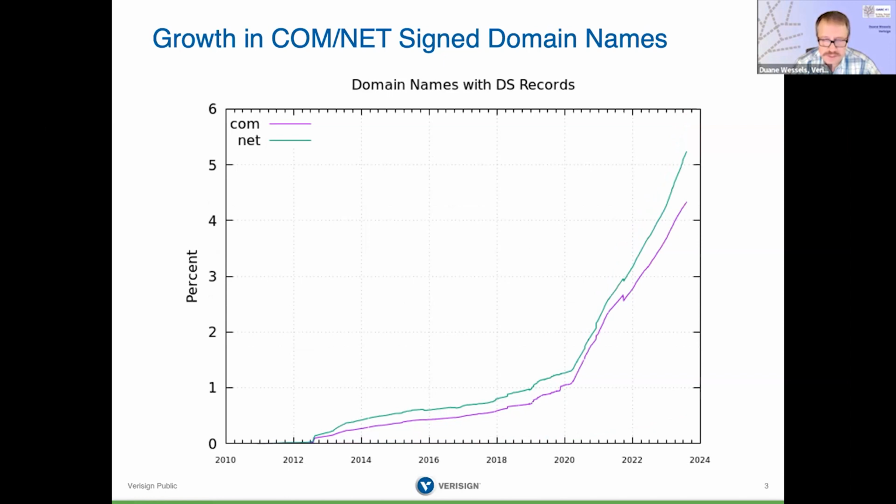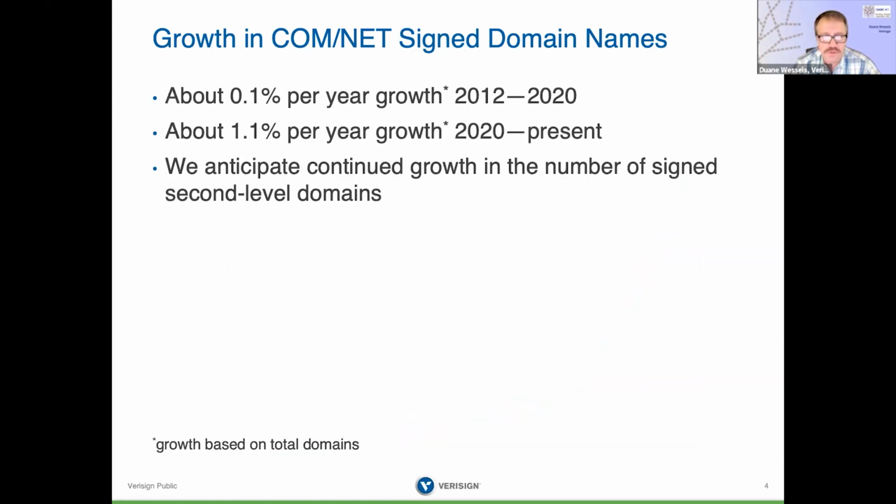One thing that stands out on these graphs is that initially there's slow growth, and then in about 2020, there's more aggressive growth. In the first phase, the signed domain names are growing at about 0.1% per year from 2012 to 2020. From 2020 to present, it's growing at about 1.1% per year. And so we anticipate continued growth in the number of signed second-level domains.